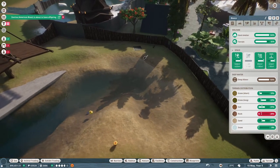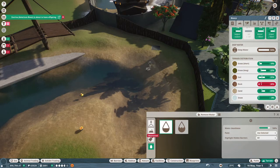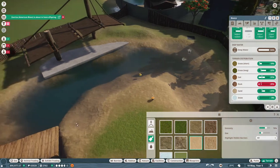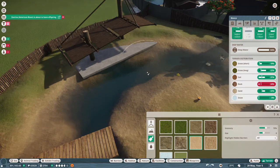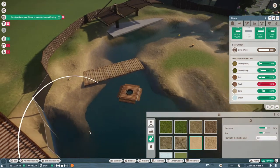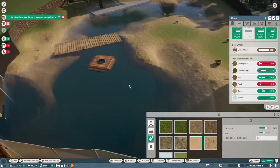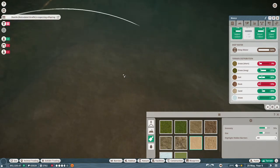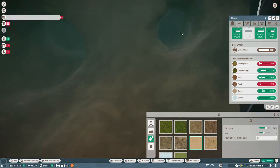Where's all the rock? Right, what do they like? They like sand. There's too much rock. I need more sand. I don't know why the water turns to rock, but it does. I'm just gonna bump the size up. Look, it's all sand now. Be happy, otters. It's all sand. I think this is where all the rock is, isn't it? It's all under here. For some reason, when I filled it up with water, it turned it all to rock.